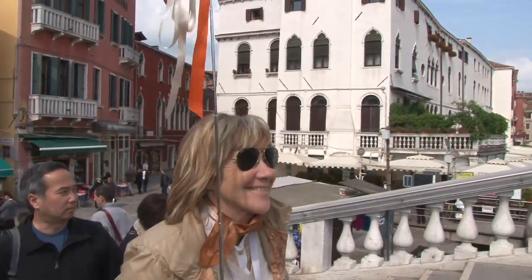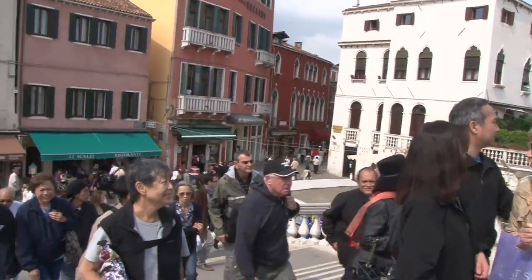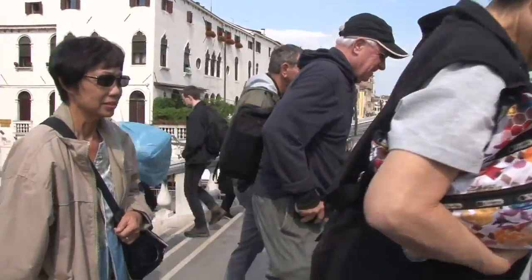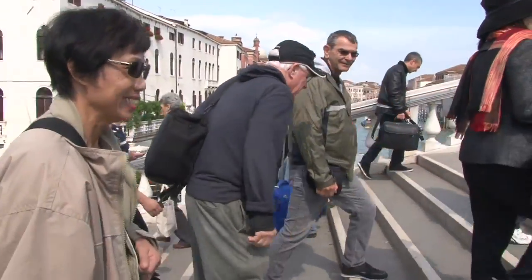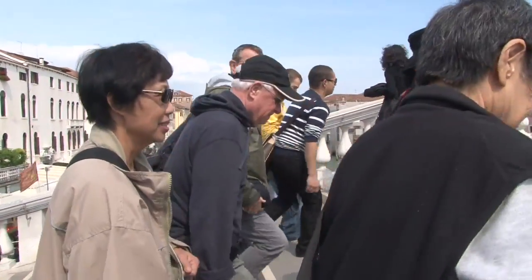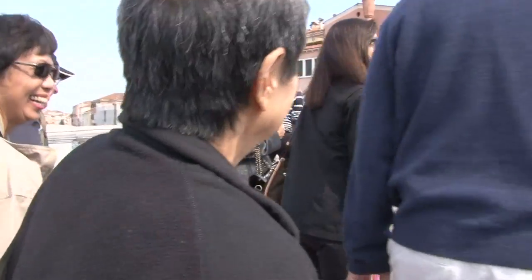As we make our way out from the hotel, which is right by the train station and the train station bridge, one of the three major bridges across the Grand Canal, we are heading into the heart of Venice on this walking tour with Daniela. You see our Hawaii group over this substantial bridge. You get some very nice views looking up and down the Grand Canal in both directions.